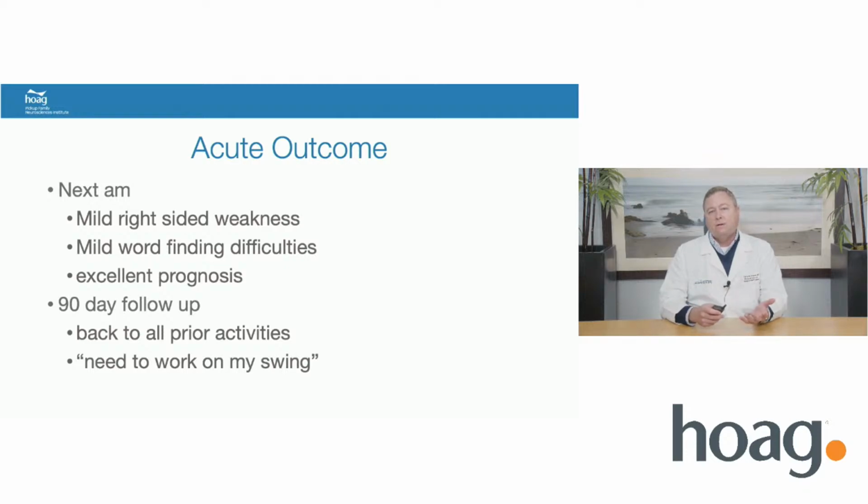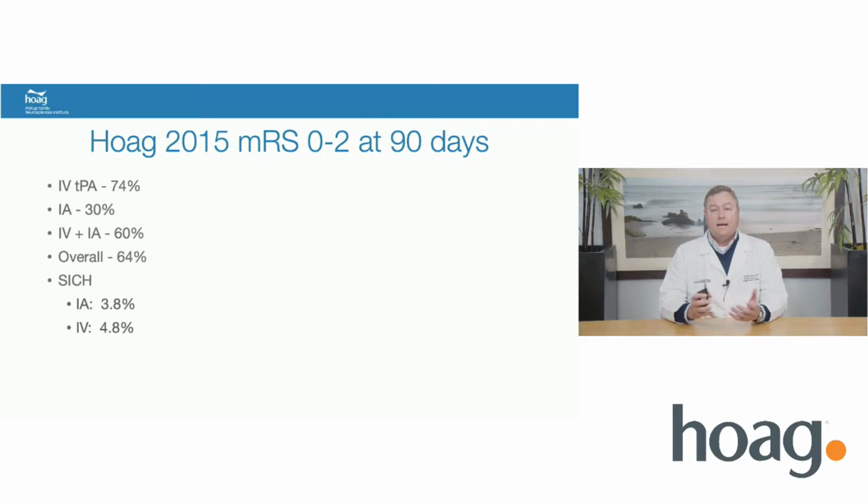So we had taken someone who would have been dependent for all activities for the rest of their life and got them back to their life, and that's our goal. In our data at that time, so this is in 2015, is something called a modified Rankin scale of 0 to 2, which means an excellent clinical outcome.